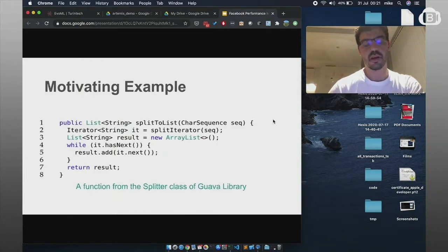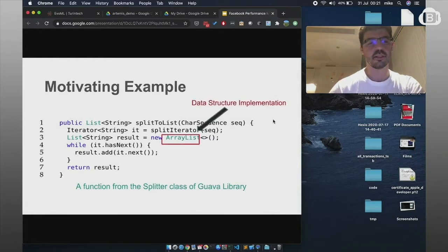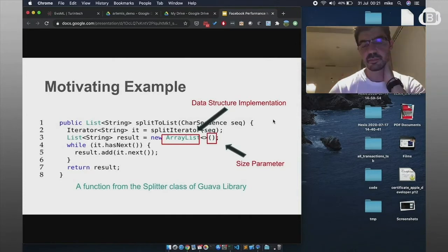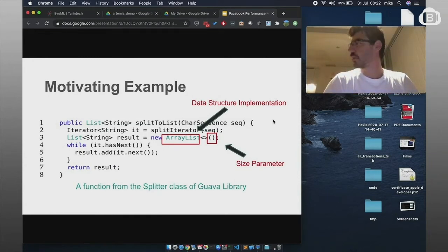Now, how a data structure can affect performance, we can see in this motivating example from a function that we extracted automatically from the Guava library. This code is using a data structure in line 3, which is an ArrayList, and there is also a size that can be defined by the developer, but in this case it's not used. Now, an ArrayList, when you allocate it, will consume 10.